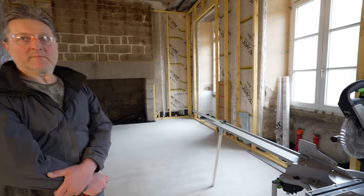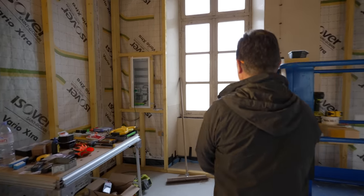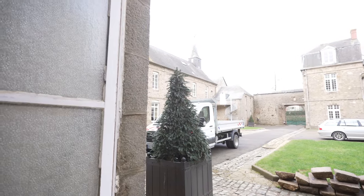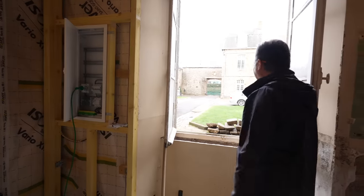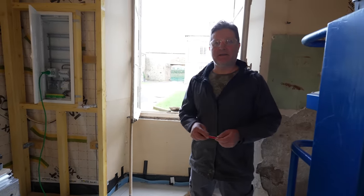I was originally going to put the sink over there in that window, but I've realised it's probably the worst view of the entire room. The best view of the entire room is this window here. When you look out, it's fantastic. You can see the spire, you can see the main gate. I wouldn't mind doing the dishes here, Marigolds on. So the sink may go here. It's still pretty flexible, though, the layout.